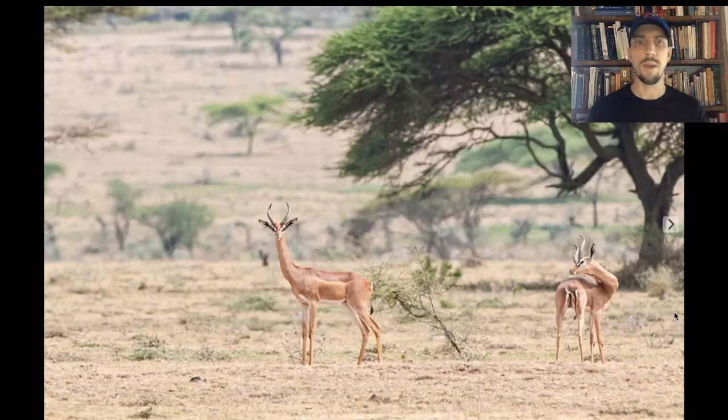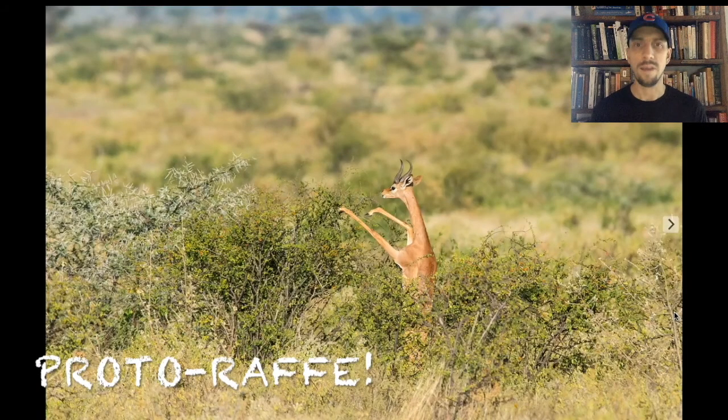There's actually quite a few big mammals, too. This is a gerenuk, which is one of my favorite African mammals. It's like a proto-giraffe. And they use that big long neck to crane up and get to things that other antelope can't reach.